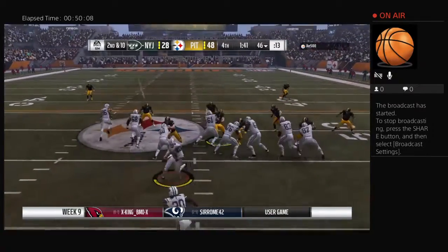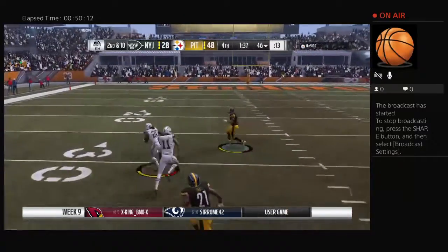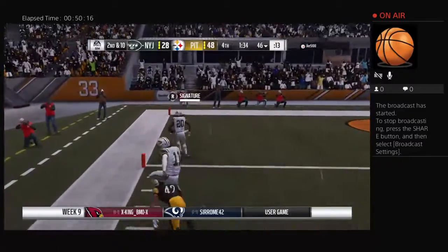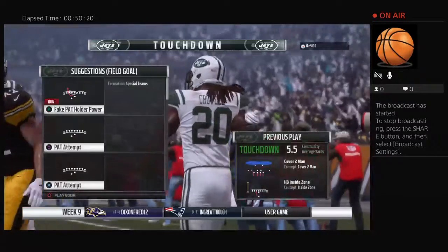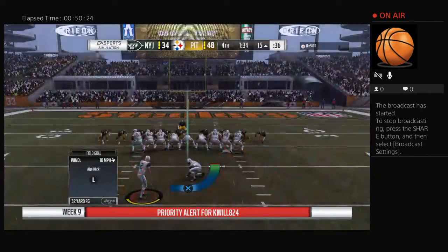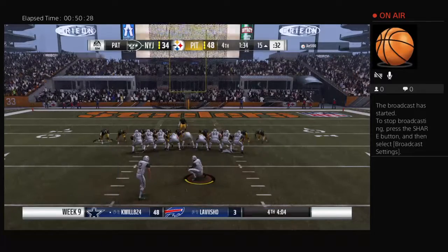All right, here we go. Here's a give to Crowell. And an alley to run. And all the way in. Touchdown, New York. Isaiah Crowell, his 2nd touchdown on the season. And the Jets are able to cut into this deficit.